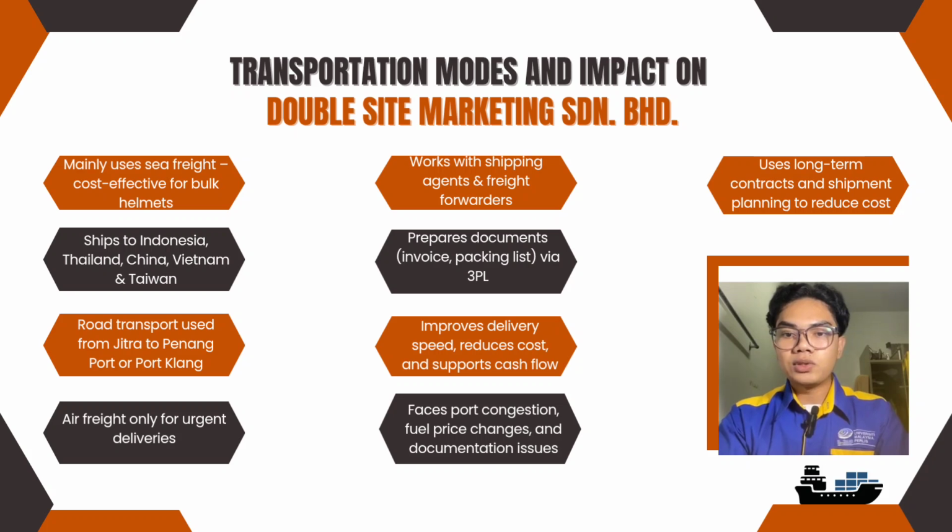In conclusion, Double-Side uses a smart transportation strategy by combining sea, road, and air transport, working closely with logistics partners and planning shipments carefully to support their international business.